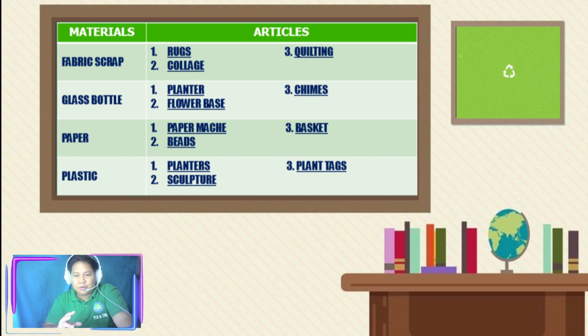For plastic, either plastic containers or plastic bottles, we can produce recycled products such as planters, sculptures, and plant tags.